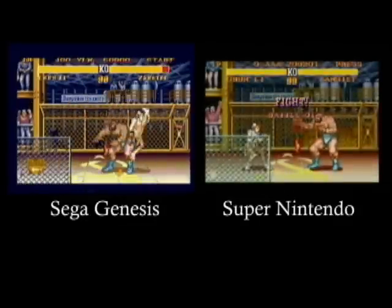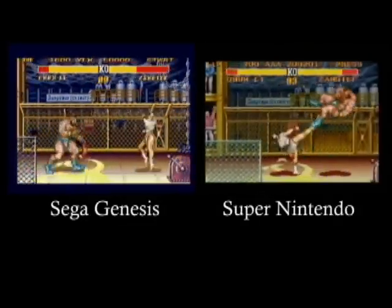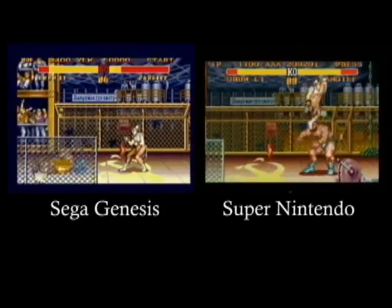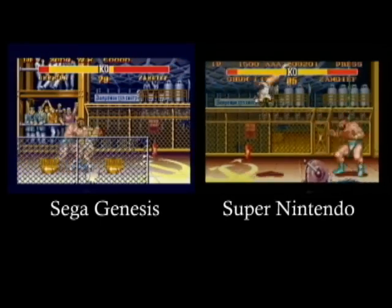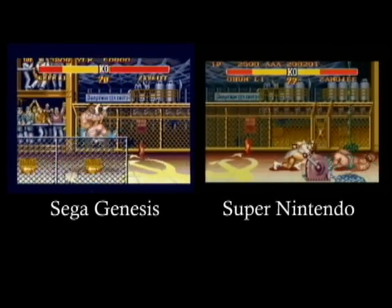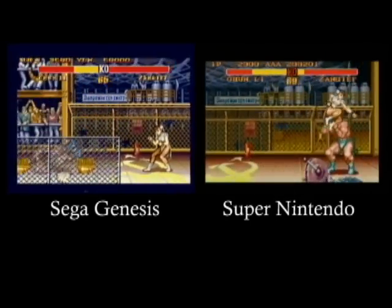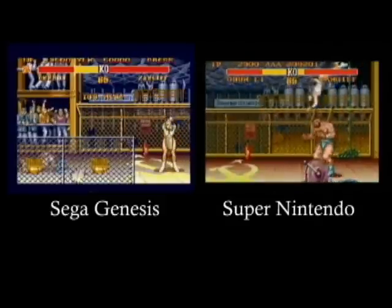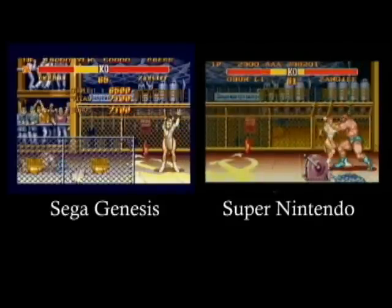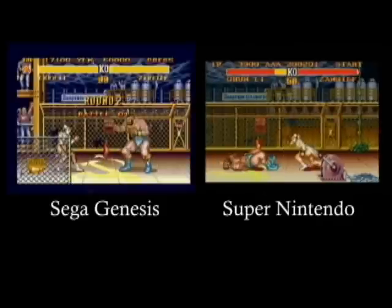Round one, fight! I think, as some other people have pointed out in the previous reviews of these games that I've done, that the Sega looks and sounds more chunky. That's not a bad word to use. I think that graphically they're both very sharp, rich, and colorful, but the Genesis has higher contrast. The Super Nintendo graphics seem smoother, slightly desaturated in comparison.